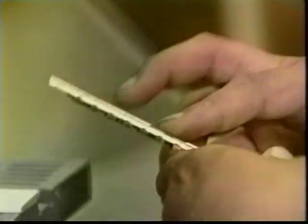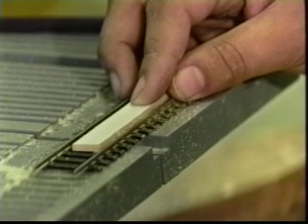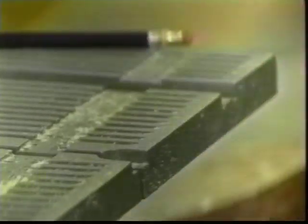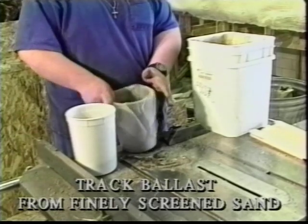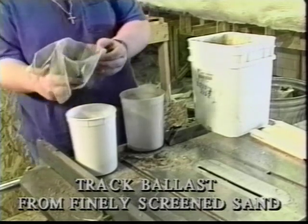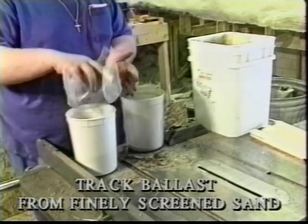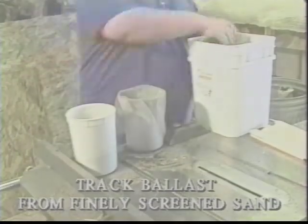A window covering store, manufacturing wooden window blinds, donated to us scrap leftover basswood, which was perfect for some of the detail work on the layout. The school parking lot winter gravel supply provided several buckets of gravel that were finely sifted into screened sand. This fine sand resulted in great ballast for use on the layout.